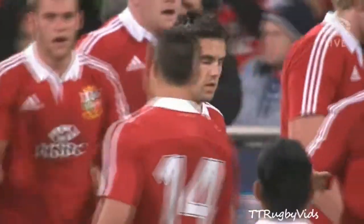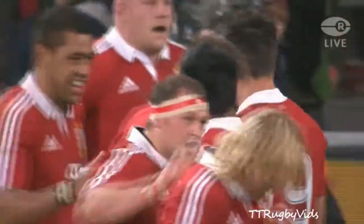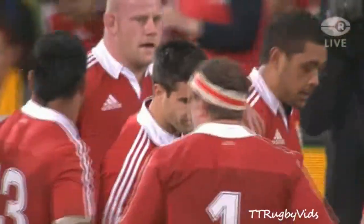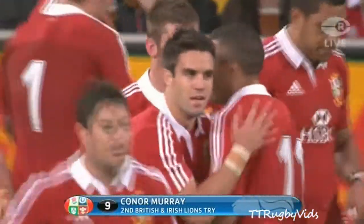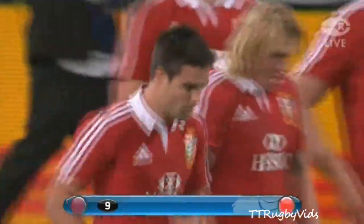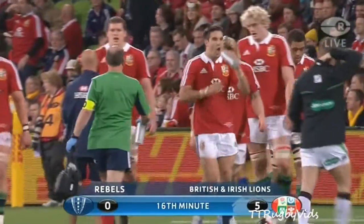Yeah, wonderful work for the British and Irish Lions in their forward pack. They were patient. You thought at the start that the Rebels had the push on them in the scrum. And Conor Murray gets his second British and Irish Lions try. It was patient. Toby Faletau did extremely well to control the ball at the back.